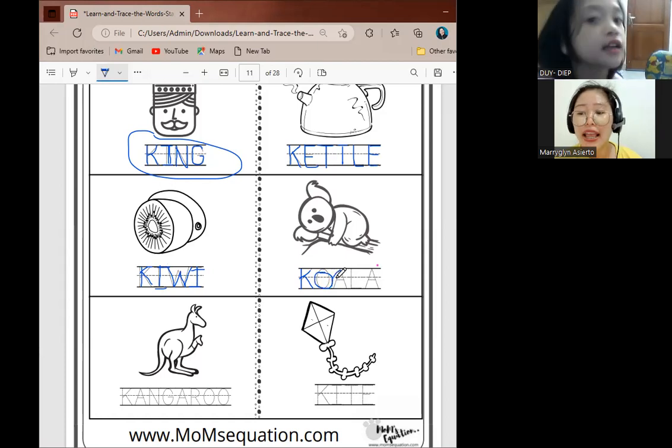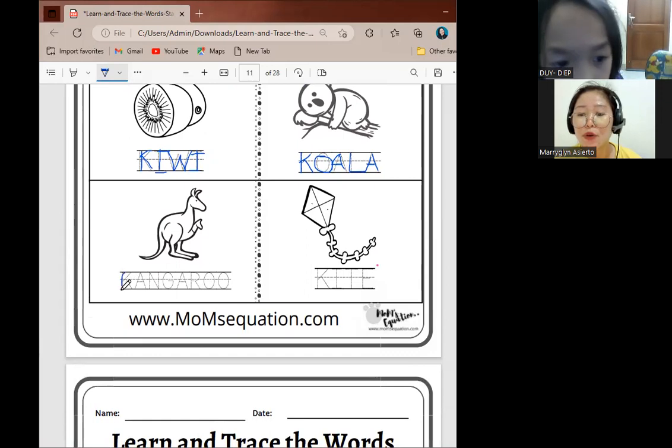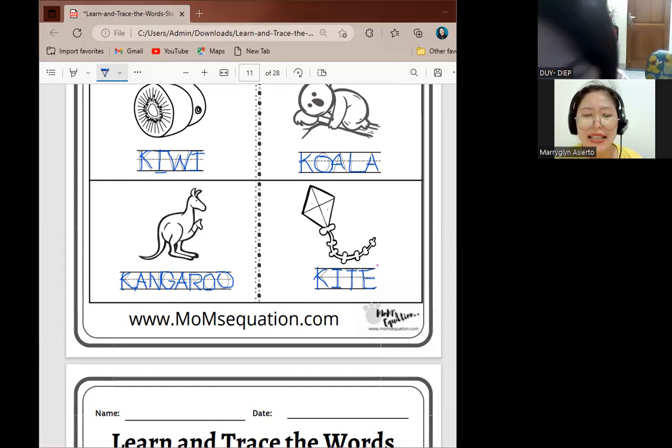Koala. Okay, can you say koala? Very good. Can you say kangaroo? Very good. Okay, kangaroo. All right, good job. Teacher will trace first, okay? And let's try the next. That is kite. Can you say kite? Kite. Okay, let's check. It's a kiwi.